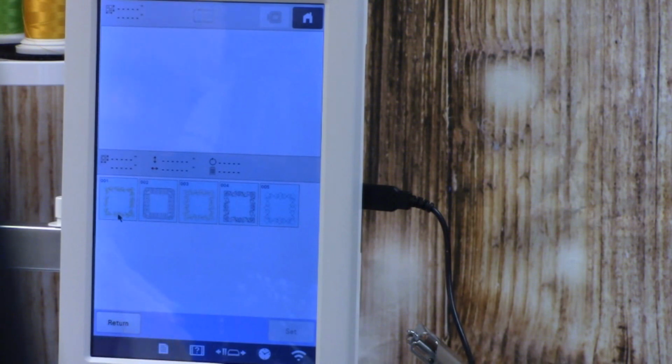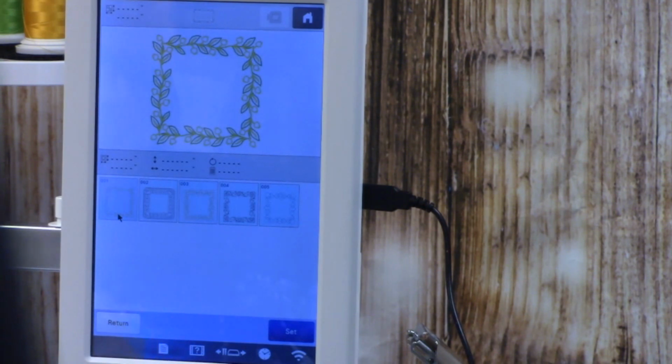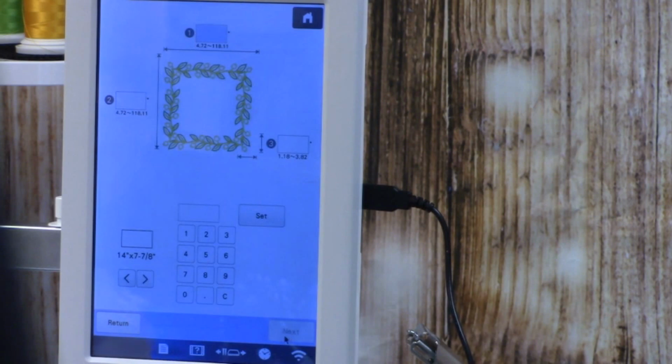So let's say we pick this particular design. This is leaves and holly berries, really pretty. We'll choose set. Then you give it the size dimensions of what you're working on. I have something in the quilt sashing hoop right now, so I'm just going to use the dimensions that are in here. Mine's 24 inches across. And again, you can go all the way up to 118 by 118. That's a really big quilt.